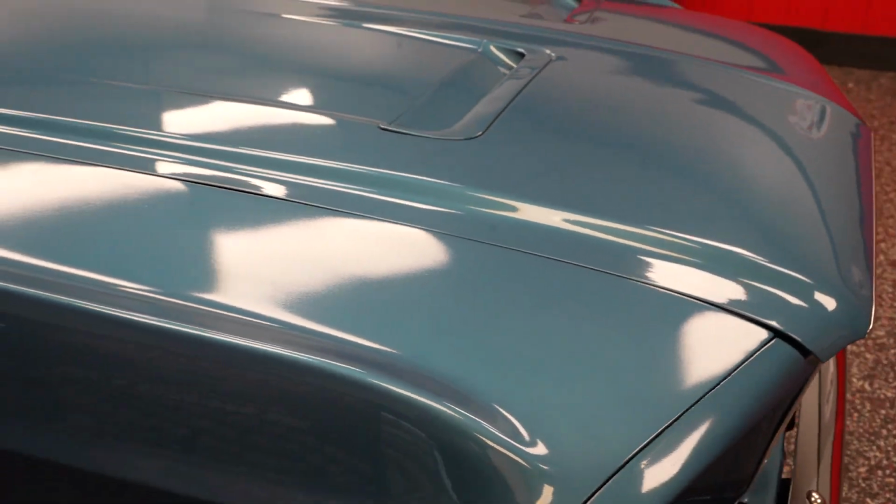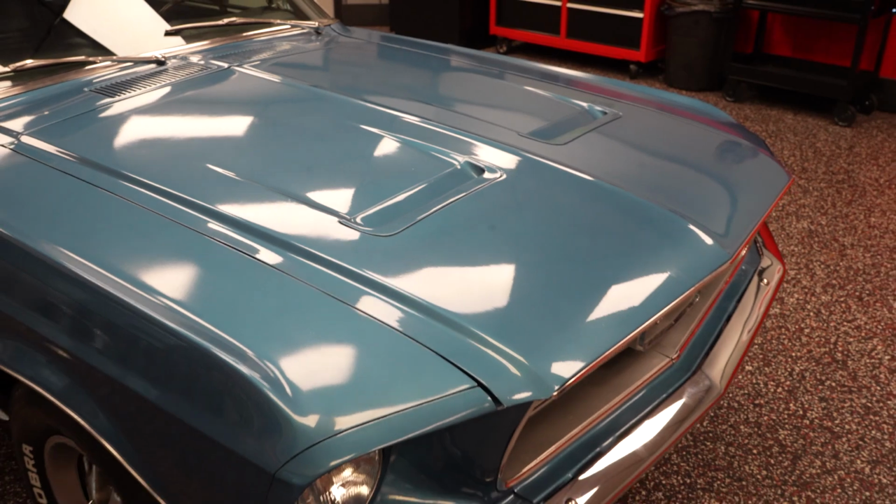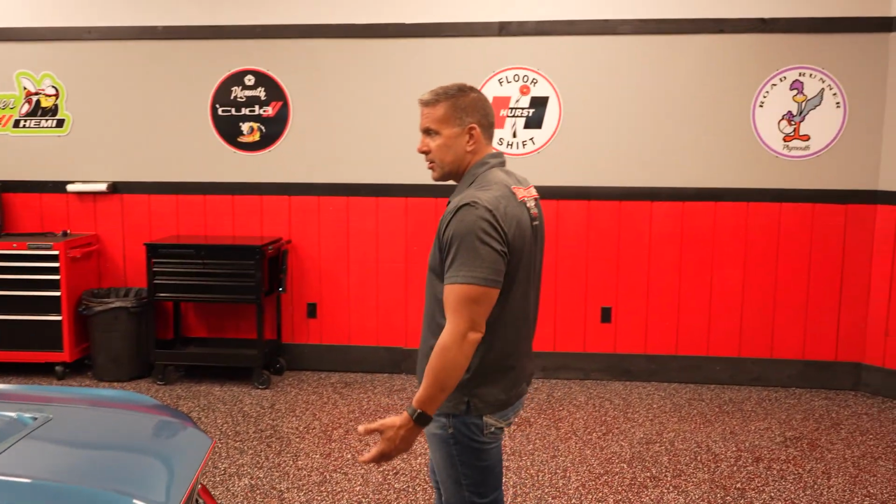Every time we have a '67, '68 Fastback in here, especially a 4-speed car, it doesn't last very long, and this car's standing pretty tall. We're going to put it on the rack and check out the undercarriage, and shortly after that we'll do a test drive. I did a quick walk-around presentation of this vehicle. We're going to do a quick undercarriage, and then, like I said, a quick little test drive.